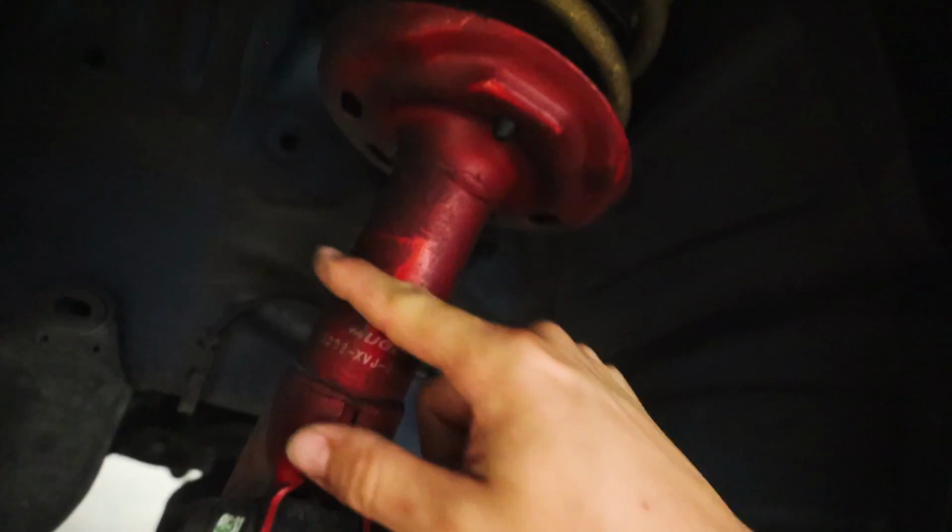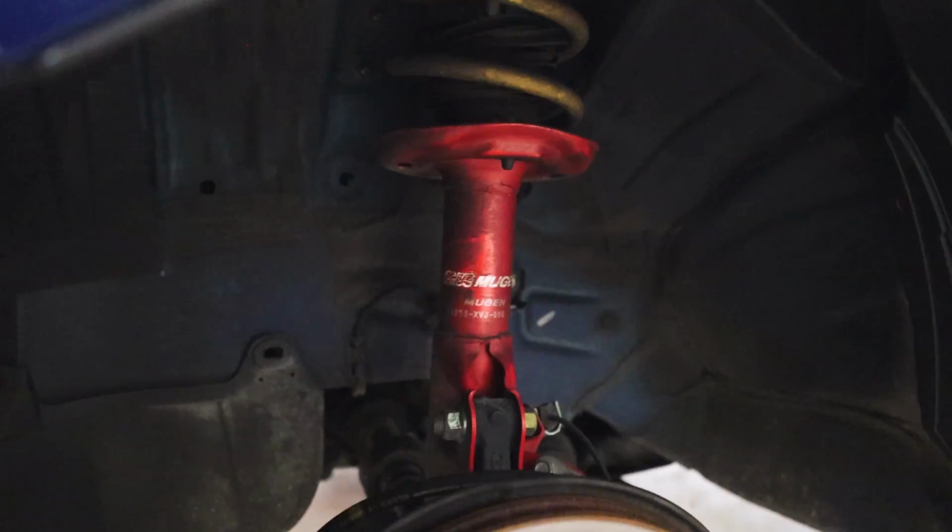One of the coolest things about this car is not only is this a special Mugen edition car, but it actually does have Mugen suspension as well, which is pretty unique. So I'm probably gonna end up keeping these, but just to see some authenticity here, that's sick.